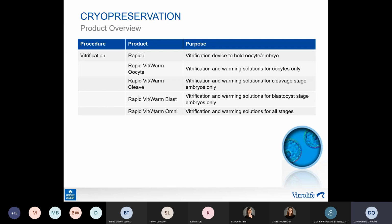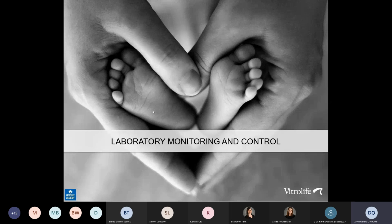So that was a quick snapshot of how you can change your cryopreservation to account for doing biopsies and account for tracking embryos post-biopsy. I'd like to take the last couple of slides just to talk a little bit more generally about laboratory monitoring and control.